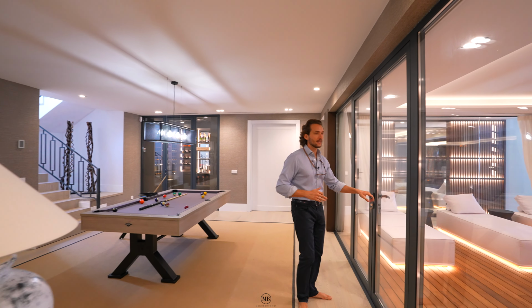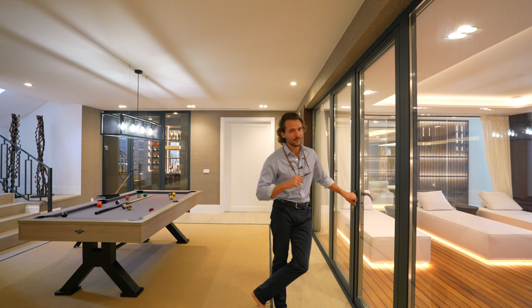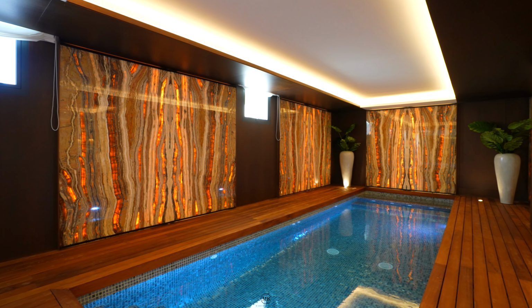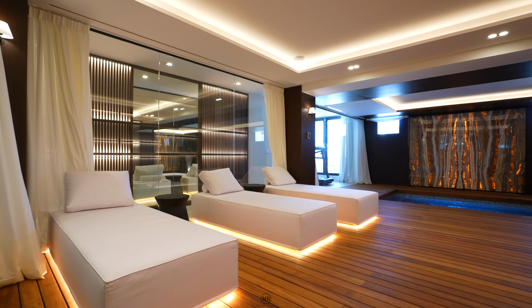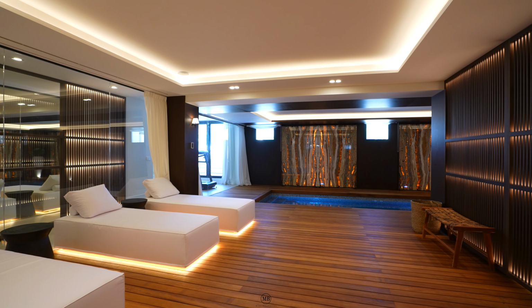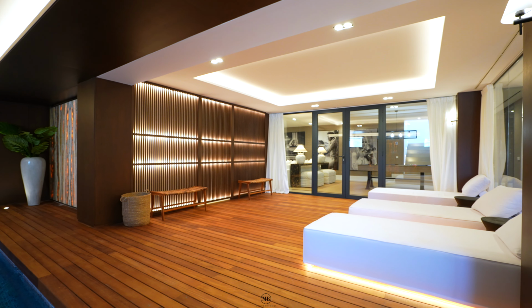Let's continue. To my favorite place of the house, ladies and gentlemen, and it's this spa area, which I didn't know existed and really brought the level of this property up in my opinion. So let's look. Oh, and it's actually really nice and warm, and it smells like swimming pool, which is cool.